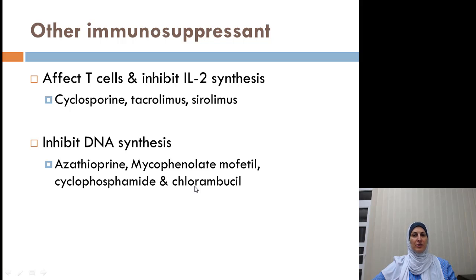So what are other immunosuppressants? These immunosuppressants are more specific than corticosteroids. We've seen that steroids work at different levels and through different mechanisms to control inflammation, which is a good part. But on the other hand, as the whole immune system is suppressed, including all the T cells, the macrophages, the cytokines, the antibodies, this would induce a severe suppression in the immune system.